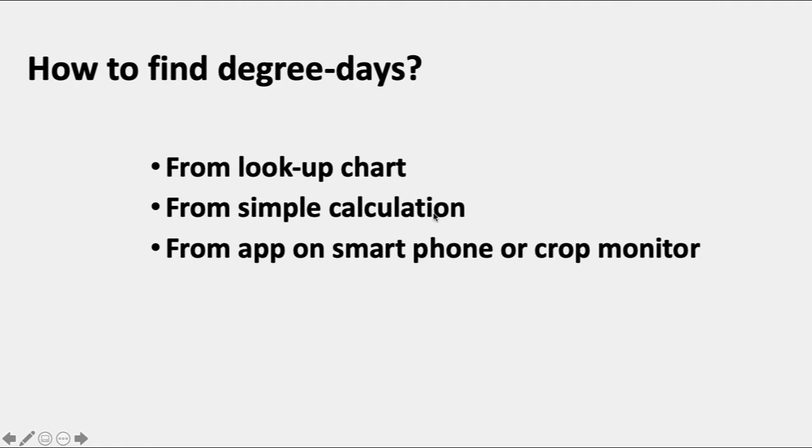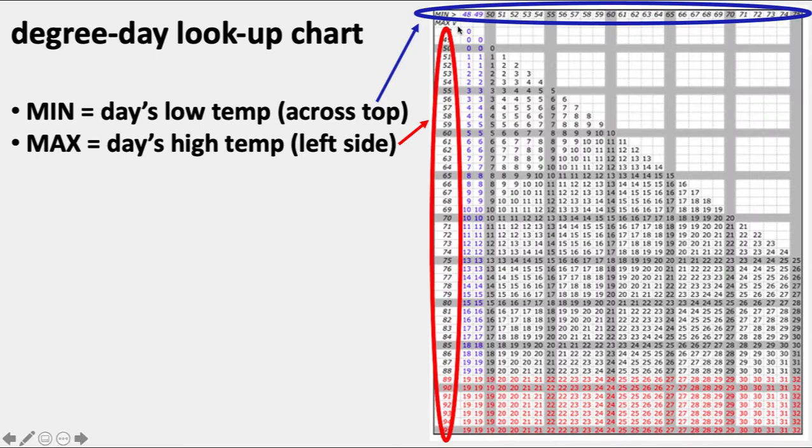From a lookup chart or a simple calculation, as I will show here, or from an app on a smartphone or crop monitor. So a degree day chart shows the day's low temperature across the top, the day's high temperature down the side. So let's zoom in on one corner of this chart.